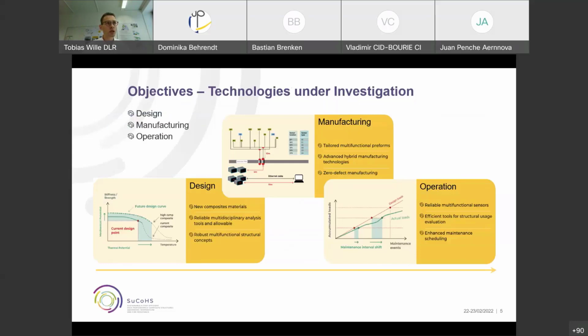Based on these three use cases, we defined objectives, and we have seen that an integral approach always has to be followed. It's not sufficient to only look at materials or only look at manufacturing or design aspects. No, we have to have the broad overview and see how everything comes together, and how we can really develop missing links, missing bricks in all of these situations.